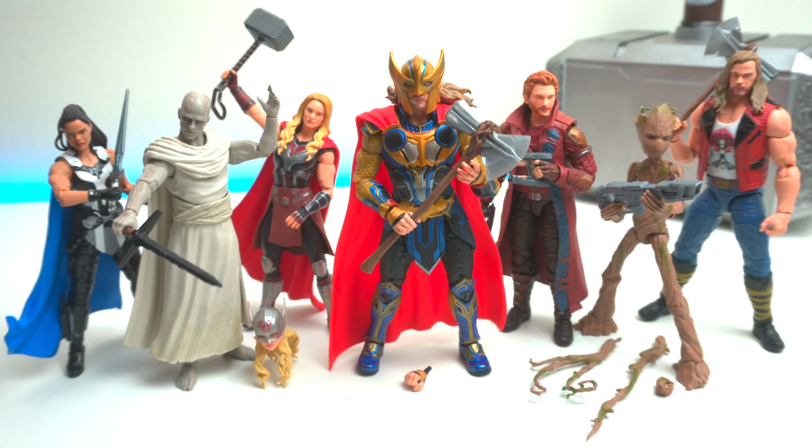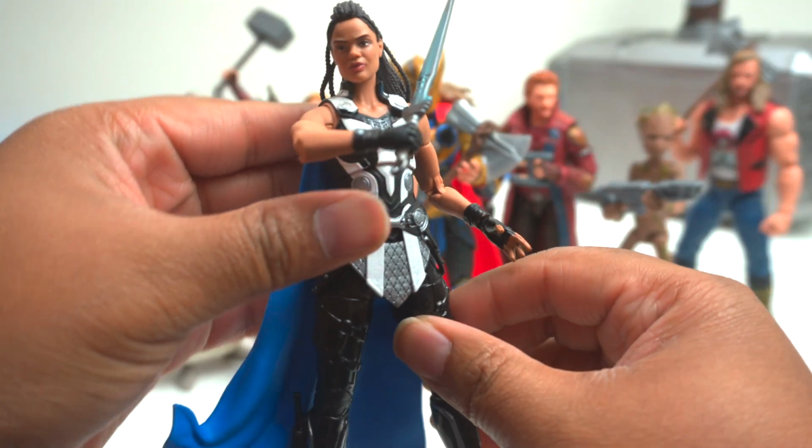And here they are, finally, all out of the packaging with all of their lovely accessories. And I gotta say, this is just such a really clean Marvel Legends wave. These characters are so nice, and the figures represent them so well. I have very little complaints in terms of the display presence of all of these characters for the price that you pay.